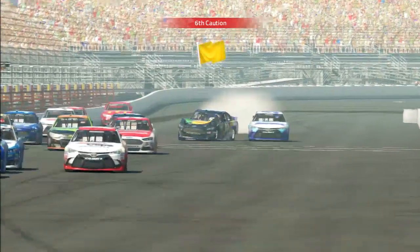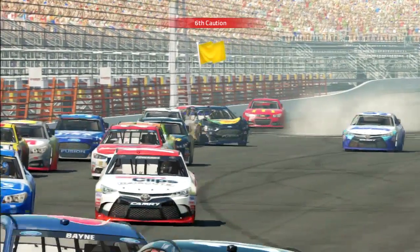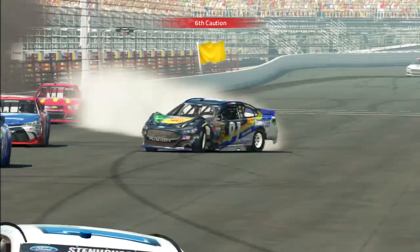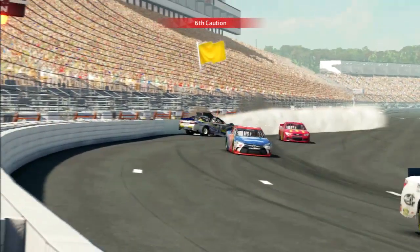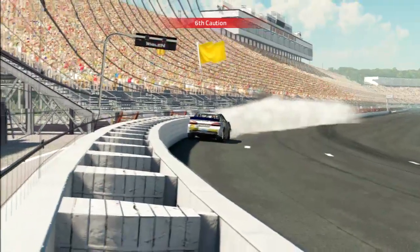That was some good stuff. That angered people who play NASCAR 15 hardcore, but that was fun. That was really fun. Look at how badly the game is lagging. Oh, it's amazing.